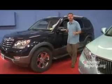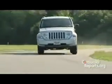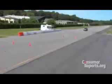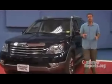But there are disadvantages to SUVs. They're typically heavy. That often hurts fuel economy. Also, they have a high center of gravity. That impacts handling. They're also more prone to rollover type accidents, although the move towards car-based SUVs and standard stability control helps mitigate that.